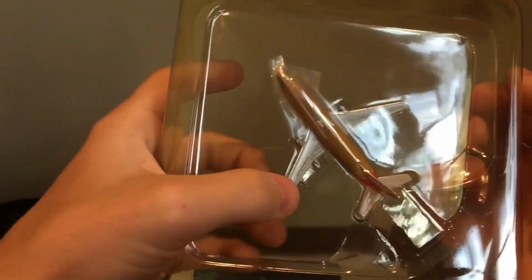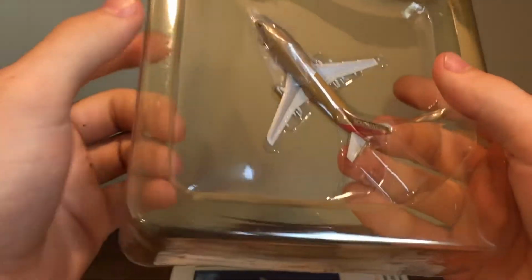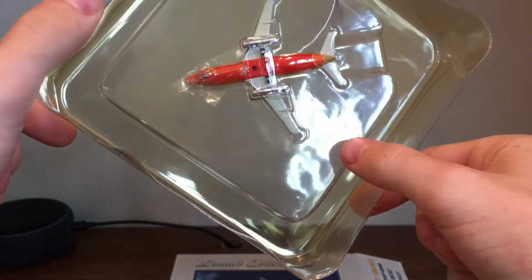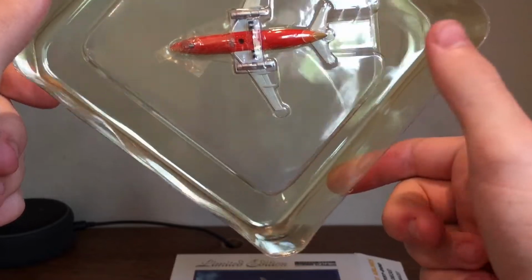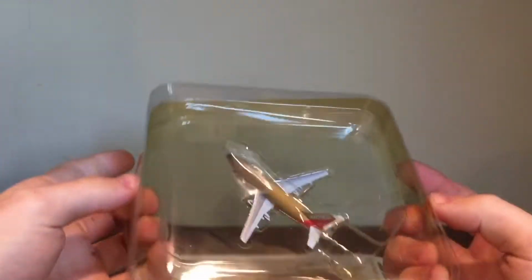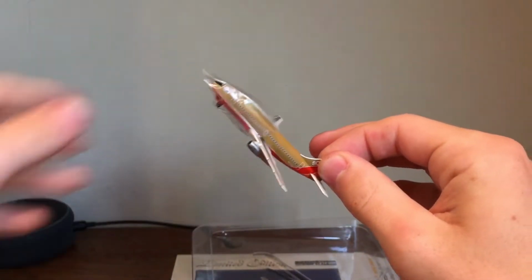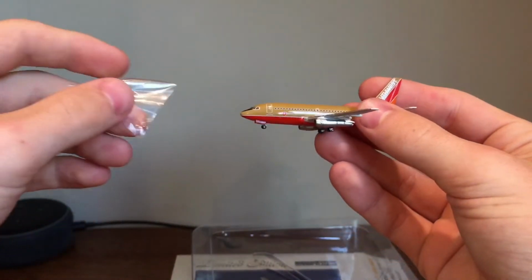Ooh, man. Holy crap. Wow. Oh my goodness. Wow. Oh, those cigar-shaped engines are the coolest thing, man. And that livery. Ooh. Yeah, let's get into this thing. It's so little and cute.